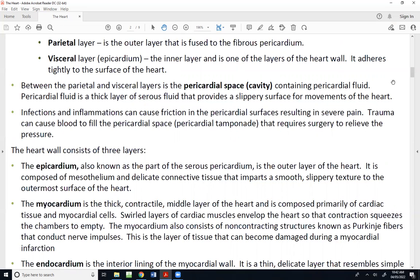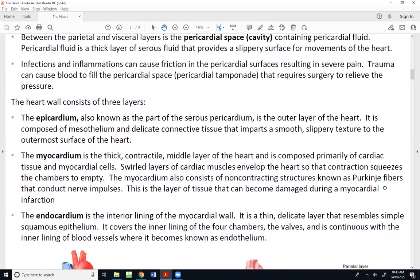Okay. Infections and inflammation can sometimes cause friction in this space, resulting in severe pain. If you've ever heard the term pericarditis before, you hear that as kind of a buzzword a lot of times watching movies and TV shows. It's kind of a common illness or condition that people within a TV show or movie have. Okay, pericarditis would be inflammation of the pericardium. Okay, if blood fills the space due to trauma, we call this pericardial tamponade, and that would require surgery to relieve the pressure. Okay.